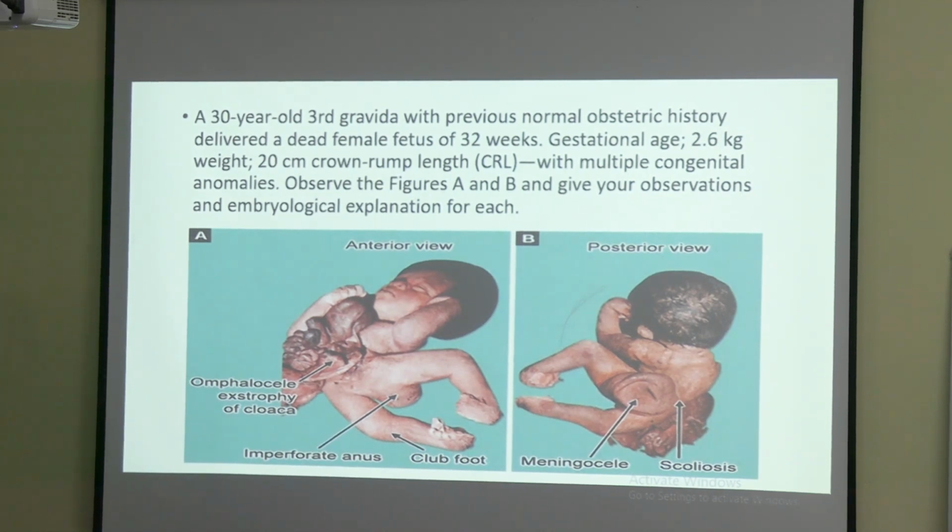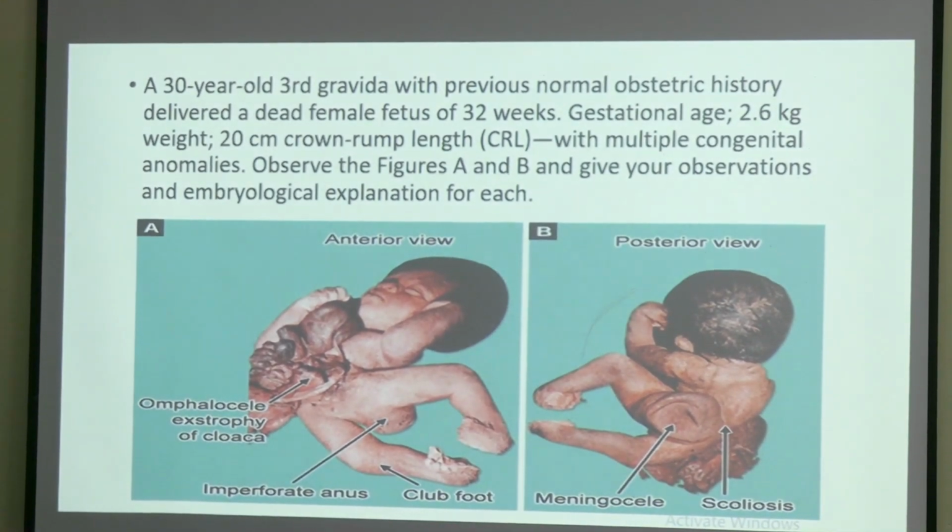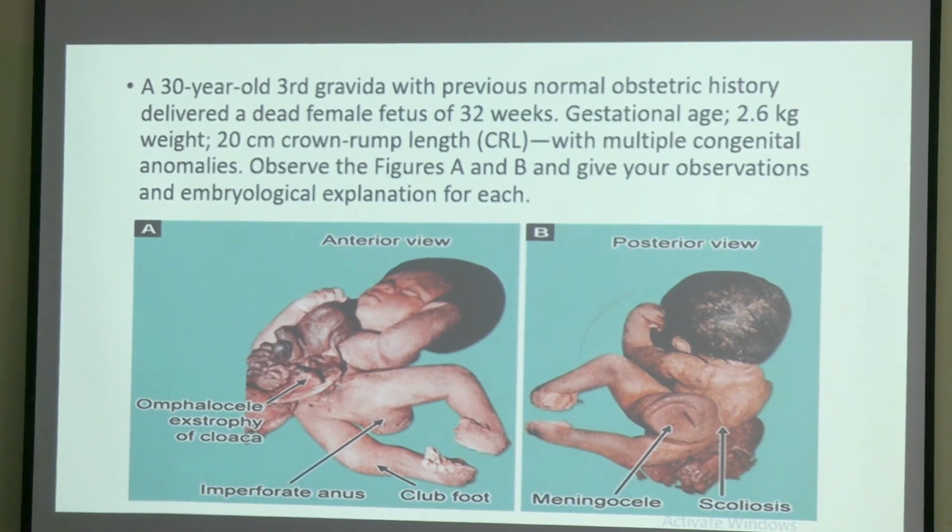Okay. What do you mean by scoliosis? Vertebral column? You mentioned something, spinal cord, right? So scoliosis means it is not S-shaped. Okay. What is your answer? I can't hear you seriously. Okay, lateral bending of the vertebral column, fine. And what about the other two conditions, clubfoot and meningocele?